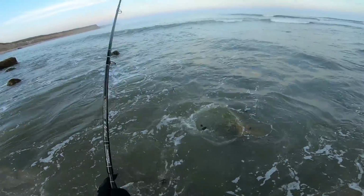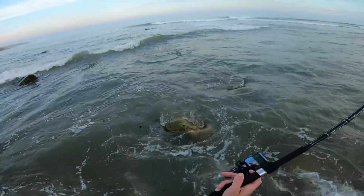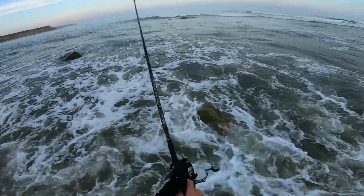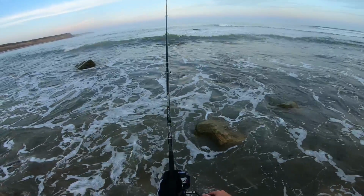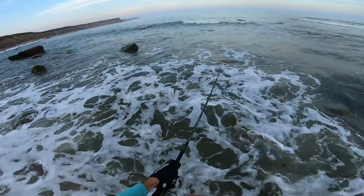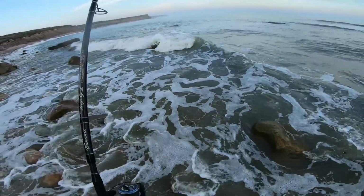So we're losing the light quick, and we're gonna definitely try and focus on a couple of these boulders that are sticking out of the water, and we're gonna throw this popper real close to that structure and work it really slow, like pop, pop, pause, pop, pop, pause. And that looks super juicy going through that white water. And there should be some stripers willing to take this on the surface.